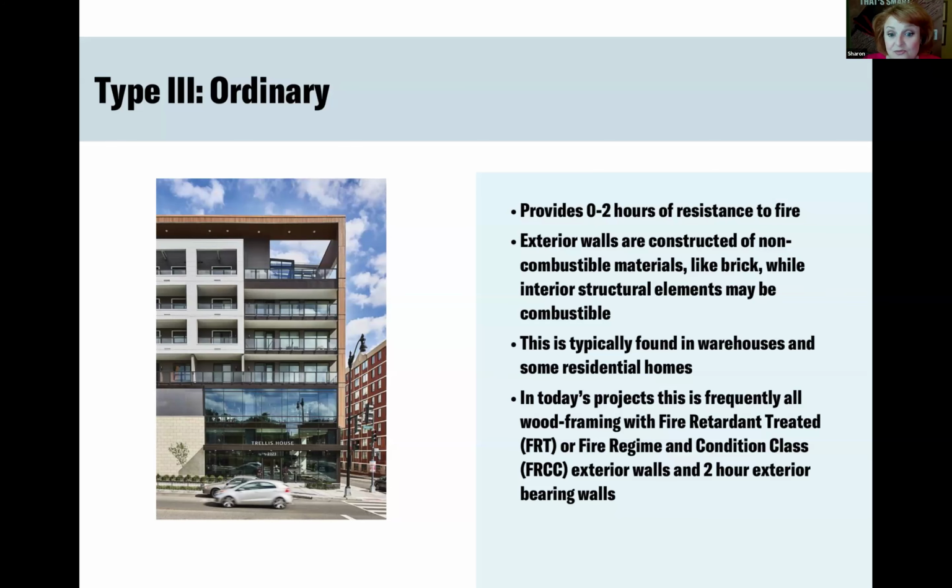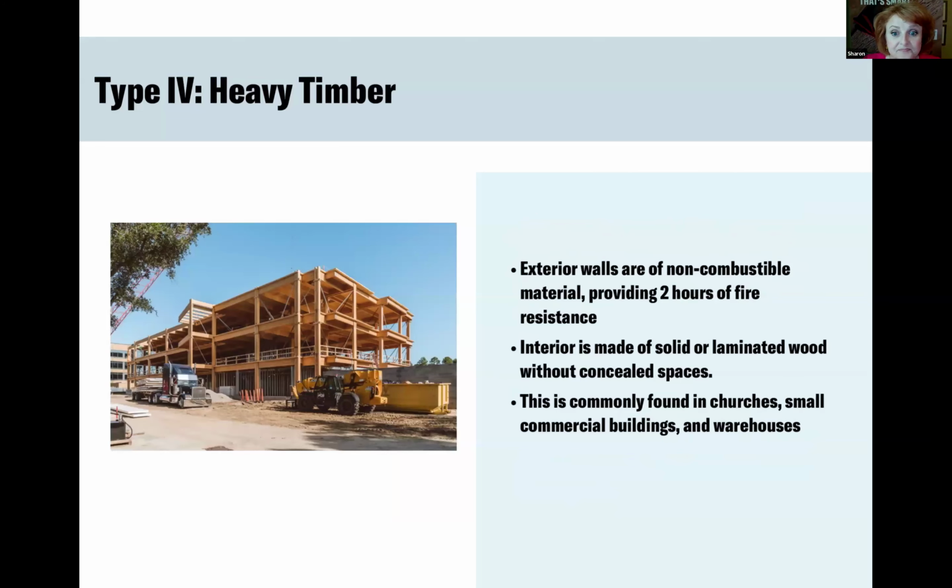And today's projects, this is frequently wood framing with that FRT stud with fire treated or FRT OSB or a magnesium oxide coated OSB type product to really give you that fire rating. And if it's under 40 feet, that cladding can go on a type 3 as well.